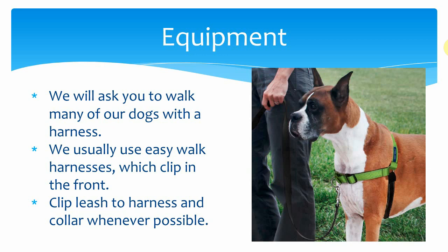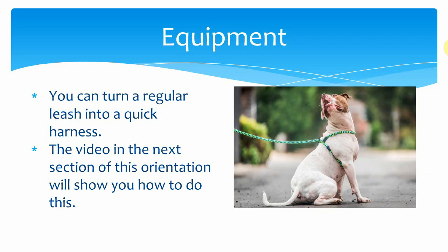Many of our dogs wear Easy Walk harnesses, which clip in the front. Whenever possible, please remember to clip the leash to both the collar and the harness. It is also possible to turn a regular leash into a quick harness in a pinch. The video in the next section of this orientation will show you how to do this.